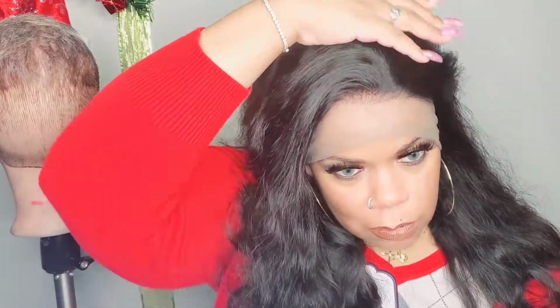And full lace wigs, if you're trying to achieve a certain style, you're making your own little wig, they're good for that because you can part them anywhere. And you can put it on a mannequin. That's the reason why I brought it out to show you. You can put it on a mannequin, and then style and do everything you need to do on a mannequin and put your pins in the front.